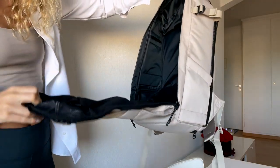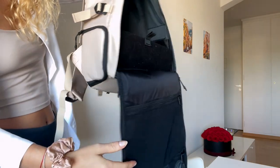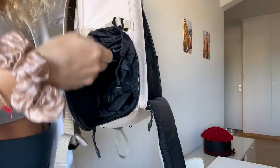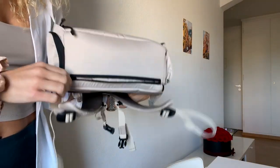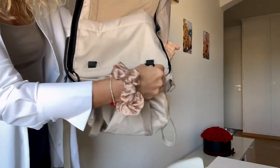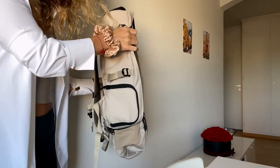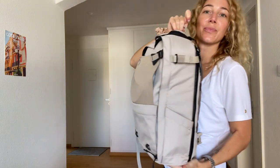It has many compartments to make organizing easier, for example, this fold-out waterproof compartment for liquids. And down here I can increase the size of the backpack, which is ideal to store an extra pair of shoes. My favorite part is this elastic panel in the front, where I can put something on the go.